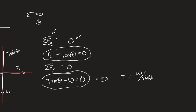Now, a lot of students really balk at this, and I don't really know why. I need you to kind of be here and present for this. T1 is almost always going to be greater than the weight, is what this tells me. Right? Sine of theta is almost always a number that is less than 1. So regardless of what I'm going to hang, it is very likely that the cables I'm going to use are going to have to be stronger than the weight of the object. If I buy cables that are just able to hold the weight of the object, I'm probably going to be disappointed.